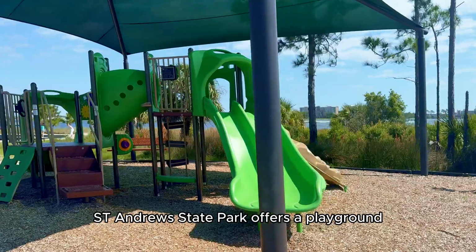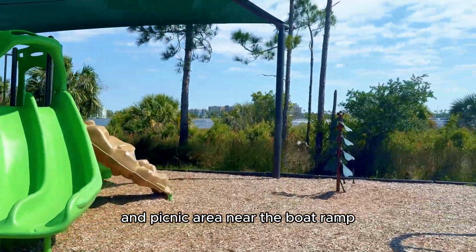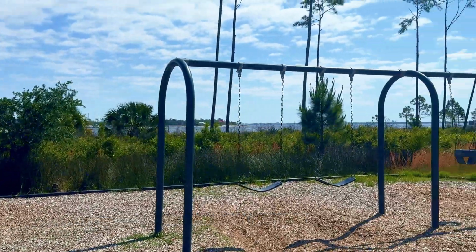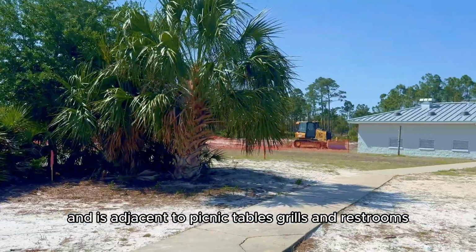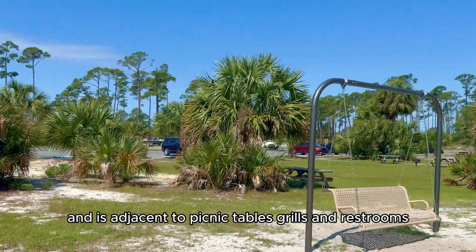St. Andrews State Park offers a playground and picnic area near the boat ramp. The playground includes swings and is adjacent to picnic tables, grills, and restrooms.